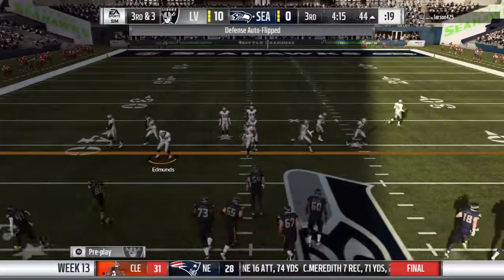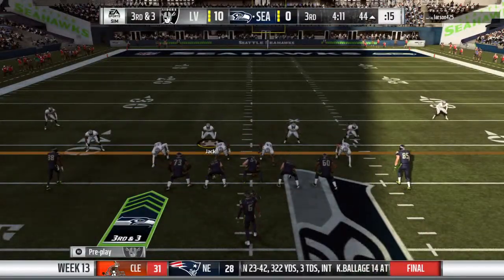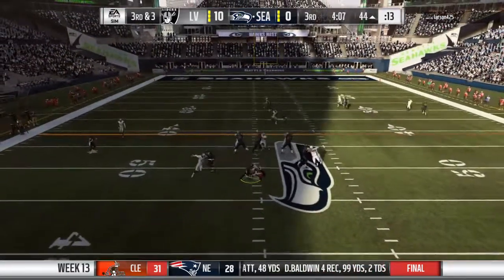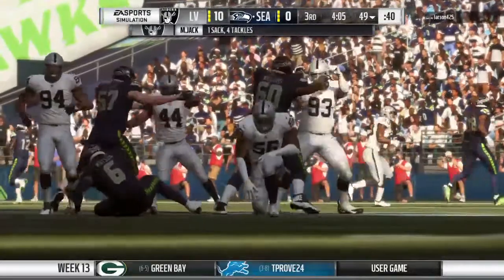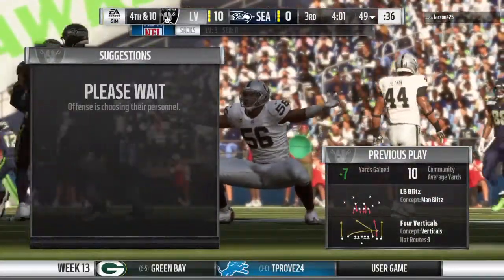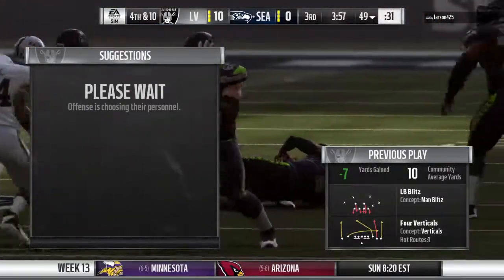This offense in desperate need of a conversion as they come up on third down. Watson on third down. Nowhere to escape, and he goes down. Miles Jack with a big-time sack on third down, and it'll be a loss of 7.